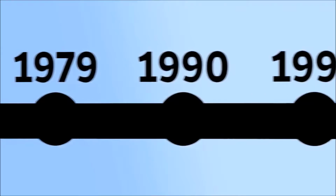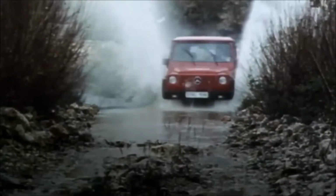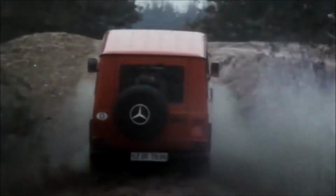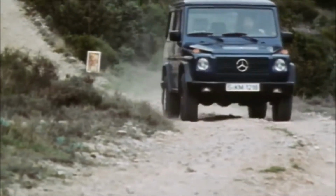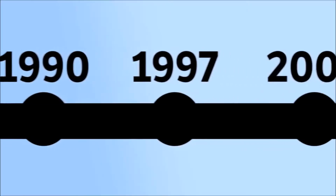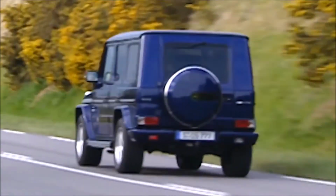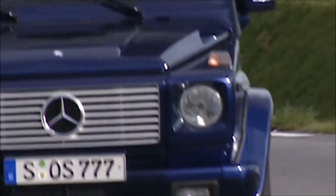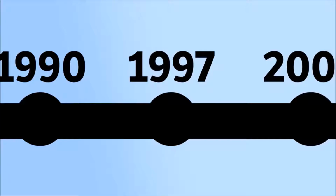In 1990, Mercedes decided to give the G-Wagon a major update. Full-time 4-wheel drive, electric locking differentials, ABS, a newly designed interior, and a new V8 option were now at the G-Wagon's disposal. The G-Wagon was refreshed again in 97 with 2 new engines and a convertible version with a power roof. 1997 also saw the first official G-Wagon sold in America, and in 1999 the first AMG badge G-Wagon, the 354 horsepower V8 G55 AMG, was released.